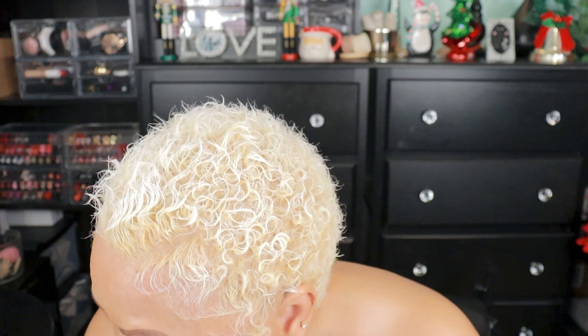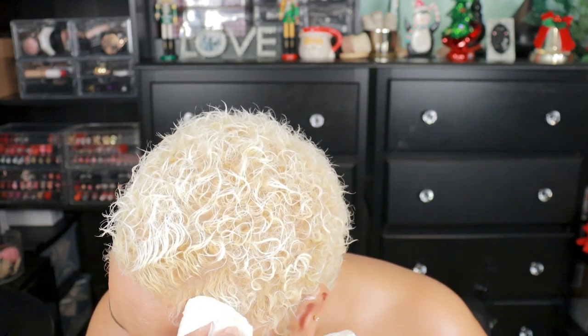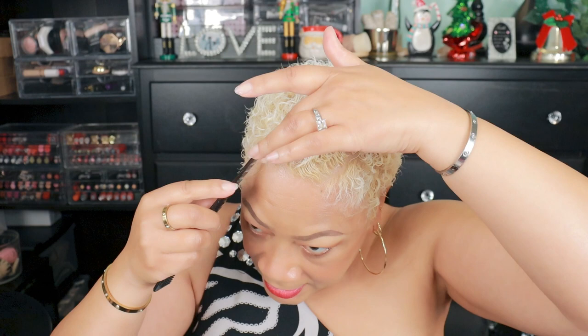That looks a little bit greasy, like on the edge. I didn't really want that to occur, so I'm just gonna take a paper towel. Y'all know me and my paper towels. Kind of dab that in a little bit. Well, that looks pretty. That looks pretty.